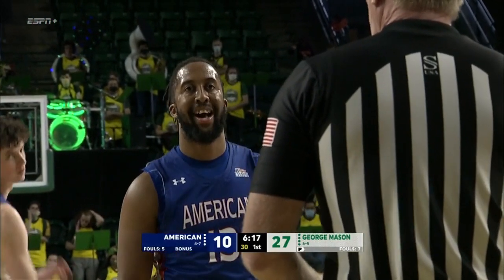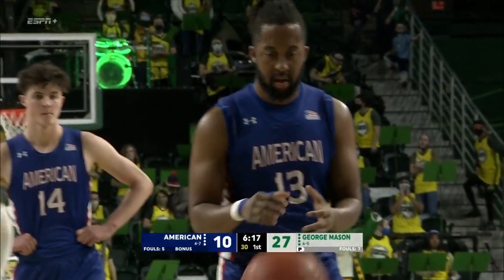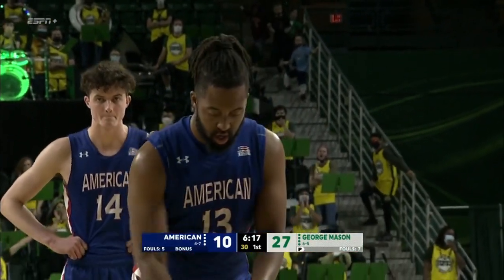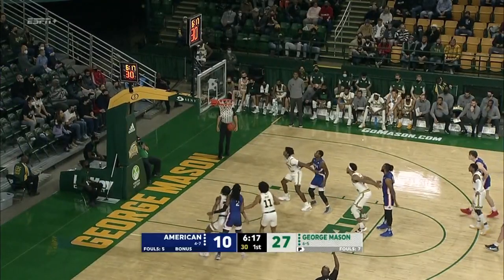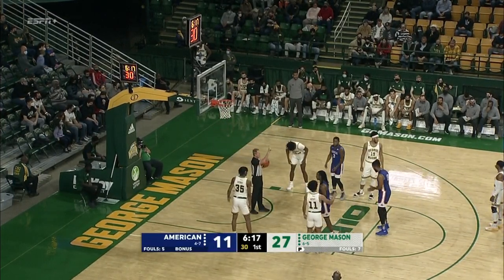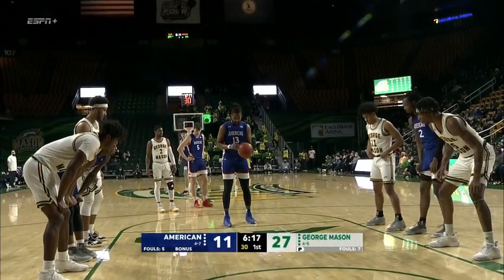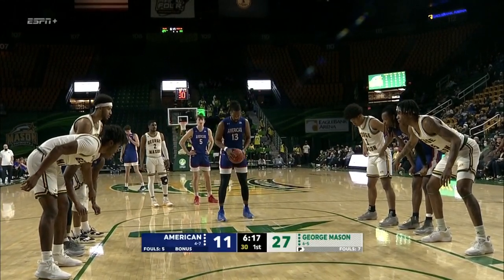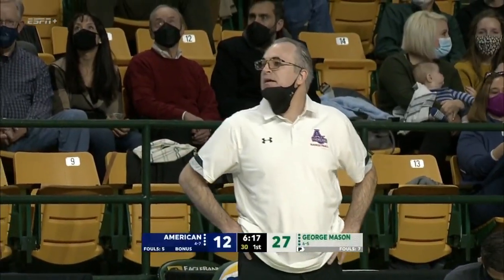Well, it's going to be a 1-on-1 here for Marvin Bragg. On the season, 75%, just 4 attempts, though, 3 out of 4. And that free throw good. So now 27-11. Patriots haven't scored in nearly 3 minutes now, yet still have 27 points here in the first half. Second one is good. So down to a 15-point lead.